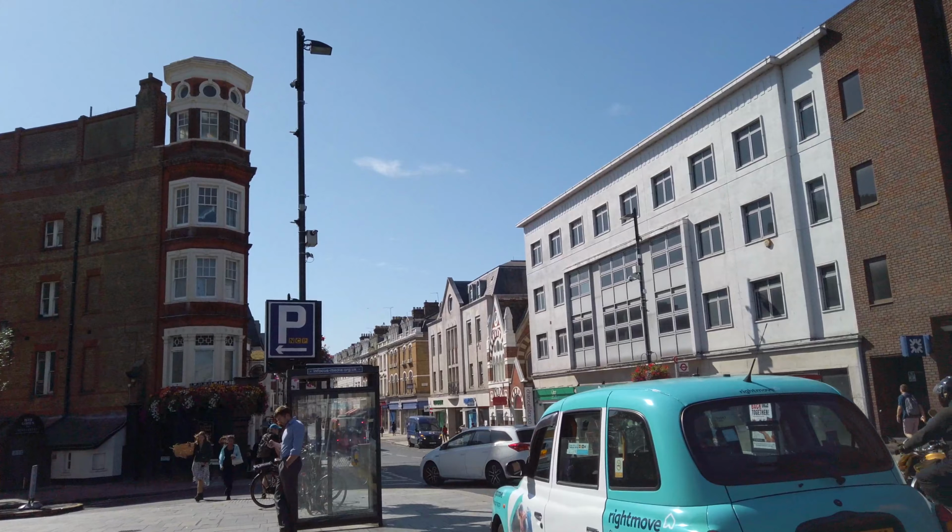Now we're going to head down Richmond High Street. We're going to go up Richmond Hill a bit, and then I'm going to take you along the river. At some point I need to show you the green as well. So we're going to be going in and out of a few different areas in Richmond. It's really beautiful here, and I think you guys are really going to enjoy it.